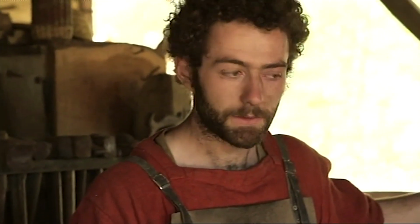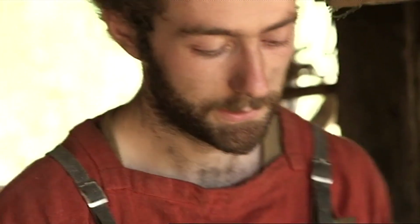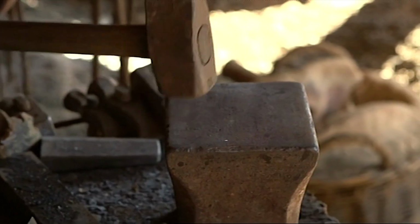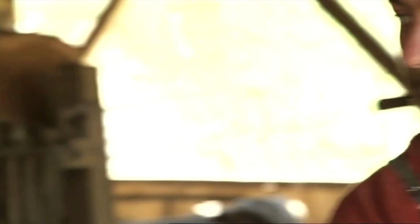You work together as a team. You hit, Vincent hits, but you don't talk. It's all quiet. Is that just experience, or are you listening to the sound? Yes, it's experience. We used to work together, and we have a code. When I let my hammer strike on the anvil, it means stop. That's it. So in all the noise of working in the forge, it doesn't actually matter. It's a visual sign as well. That's it.